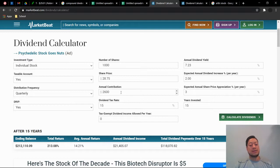The dividend tax rate, as long as it is a long-term dividend hold, is usually taxed at 15 to 20%. I will do 15%. The annual dividend yield right now is 7.23. I just checked the expectation for the last 34 years. The dividend increase per year is roughly 2%. Expected annual share price appreciation per year is about 3%, and that's being very conservative. So the amount of years invested is 15 years.